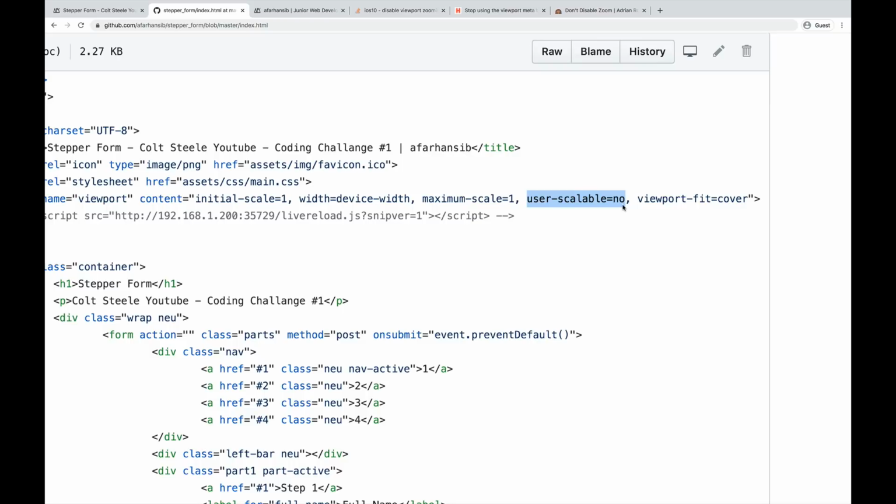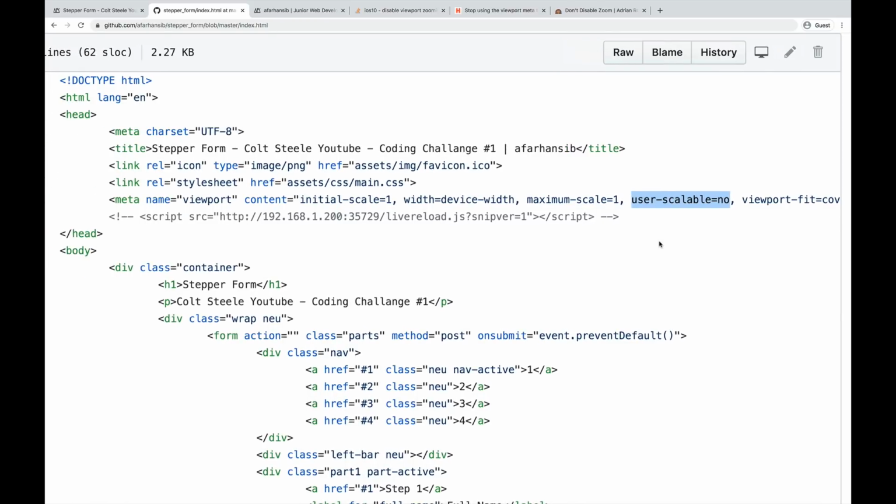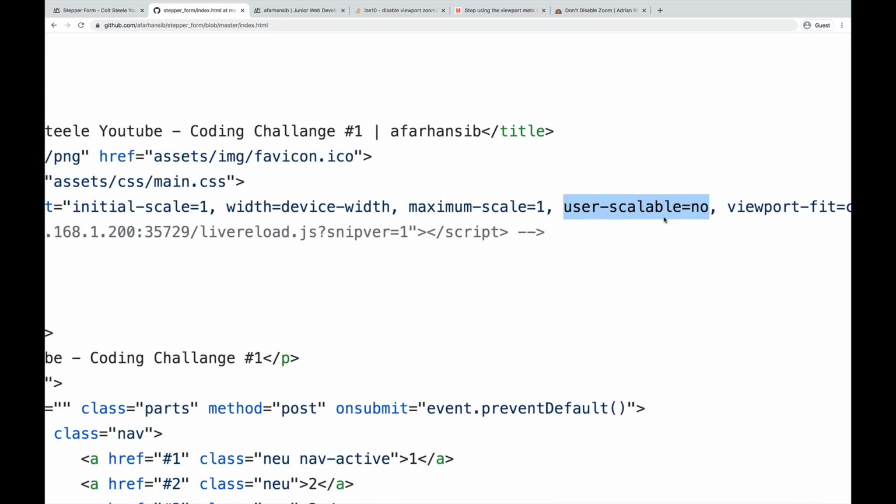Now, this is a somewhat controversial attribute to set here. It basically is disabling zoom. So on a mobile device, for example, if we had a website and you didn't want a user to be able to zoom in and enlarge stuff, usually either by double tapping or by pinching to zoom, you would set this here. And for a long time, Apple and Safari on mobile just completely ignored this. These days, I think they still allow pinch to zoom like this.